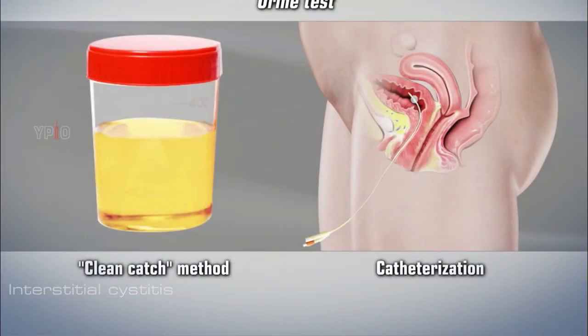Urine test. A sample of urine is obtained either by catheterization or by the clean catch method for culture and sensitivity.